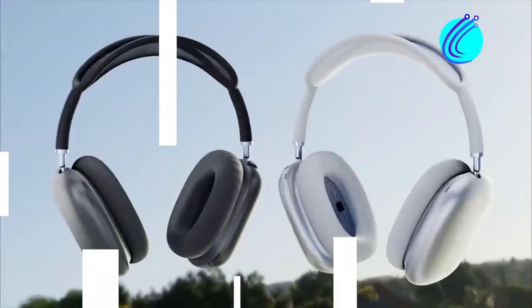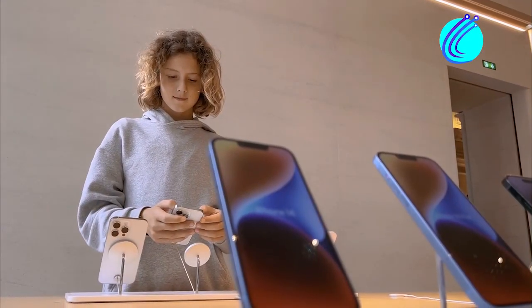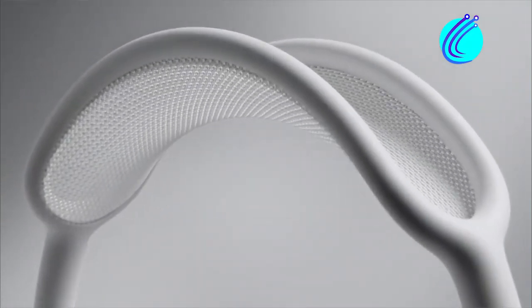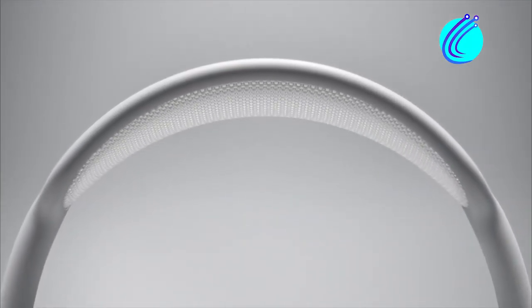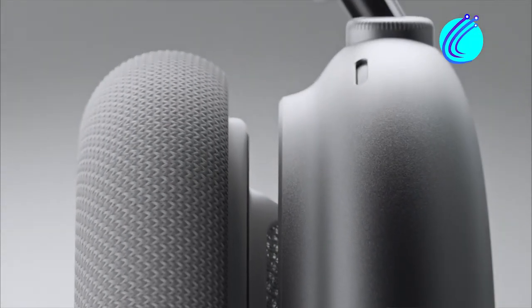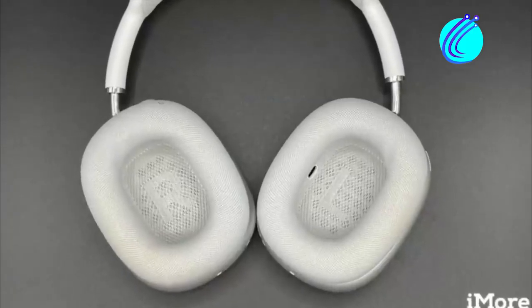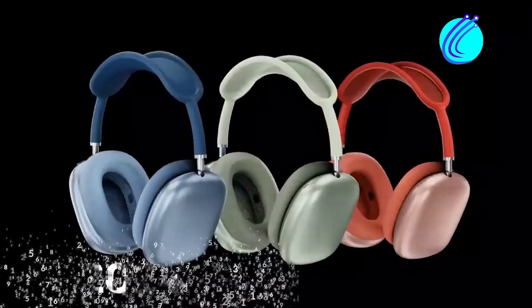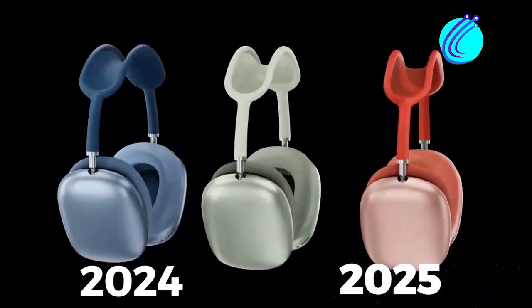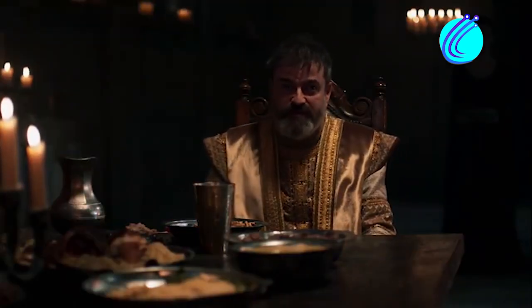Release date. At what time frame may we look forward to the release of AirPods Max 2? Unlike other Apple products, the introduction of new generations of AirPods happens at random. Given that it has been almost 2 years since the first headset was released, it is only natural that an upgrade is made shortly. The existing headphones would be at least 3 years old by the time we got the AirPods Max 2, according to analyst Ming-Chi Kuo, who thinks we'll receive them in 2024 or maybe 2025. But Mark Gurman said it would debut in the fall of 2022. That certainly didn't happen. Rumors are always rife, my dear.